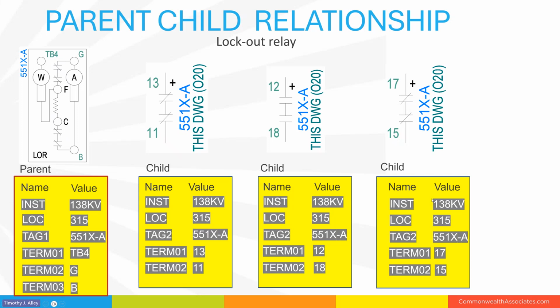Now, one of the key relationships in AutoCAD Electric is this parent-child relationship. This is a one-to-many relationship, meaning you have one parent and it can have many children. And a child can only have one parent. It's a top-down arrangement where you can have data in the parent that can then share that information with the child. But going backwards, it doesn't work; the child doesn't give information to the parent. It's top down.